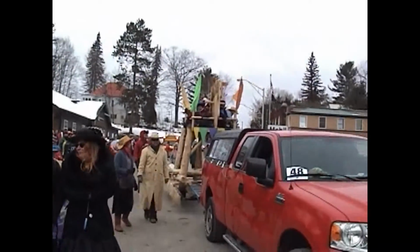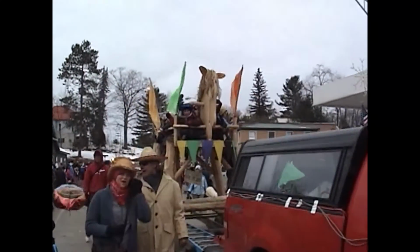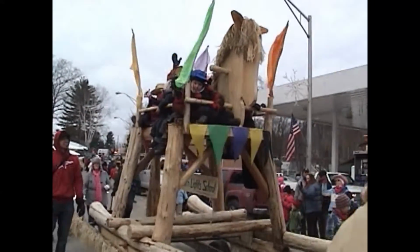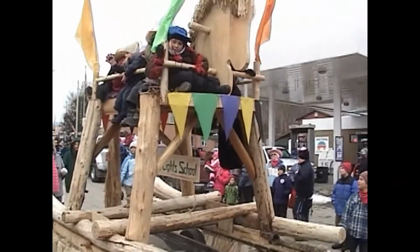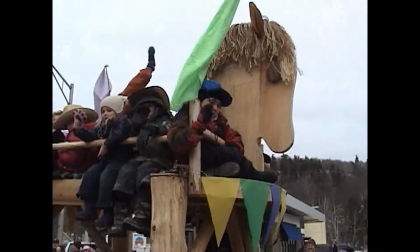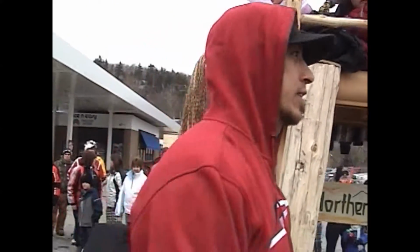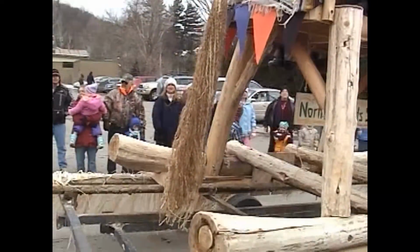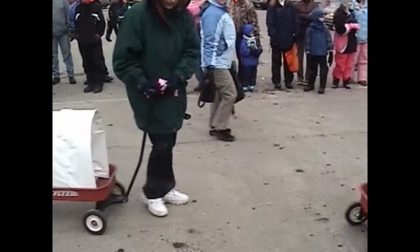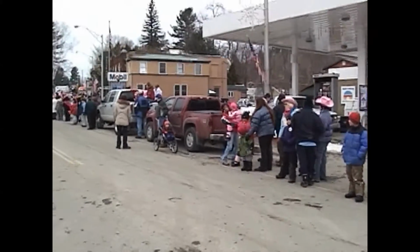Boy, look at this one. Well built. Look at this rocking horse. Wow, look at this, folks. From the Northern Lights School. It's beautiful. On my right, I see 5 mounted cows. You recognize that song? Very, very well done. Congratulations to all the people whose thought and ingenuity went into creating these terrific floats.